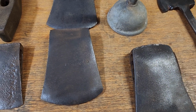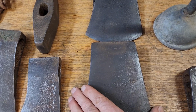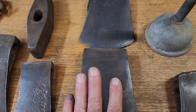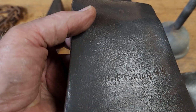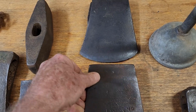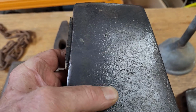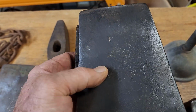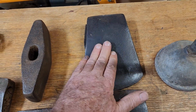Axe heads are really collectible, and if you search eBay completed items, they're bringing some pretty good bucks for the right brands. These two here are both in reasonable condition, although they're a little pitted, but there's no cracks, and they're both branded High Test Craftsman, 4.5 pound. This one I think is a little bit easier to read. They're very lightly stamped, which is a shame, because if they've got a really deep, nice, clear stamp in them, you can dress them up and you don't lose the writing.